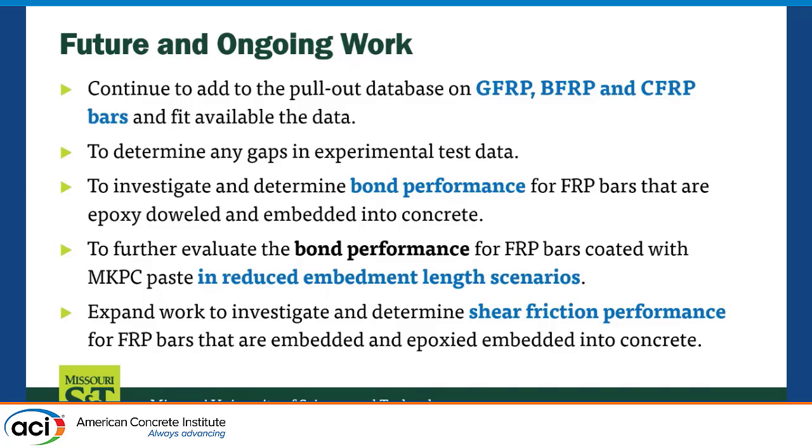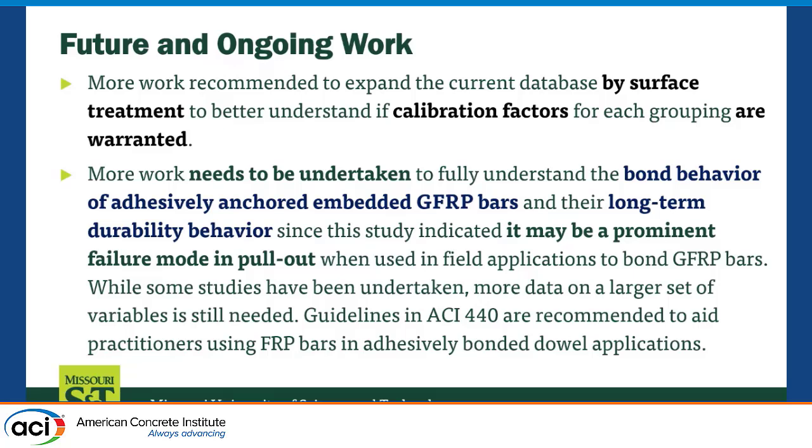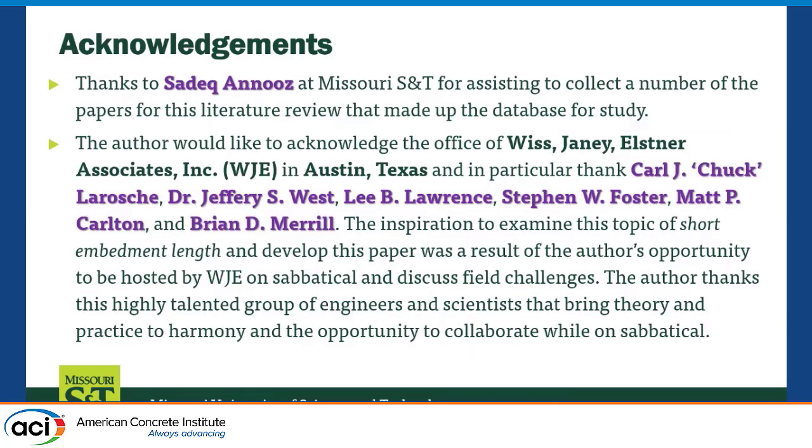Future work, continue, I think, to develop more databases on this. Look at any gaps in, for example, surface treatments, those sorts of things. Further look at bond performance and reduced embedment lengths. I know we have some presentations on shear friction at this conference. That's a needed area where we have these bars in the shear friction application. And then try to look at maybe some of these surface treatments a little bit closer. And I would say, I know that some of the adhesive manufacturers, I don't want to name any names, they've done some testing already with their products for adhesively anchored. But to me, that's an area in our standard which is a gap that we need to look at. If people do want to drill, dowel and epoxy FRP bars into concrete, that's an area, I think, for research.